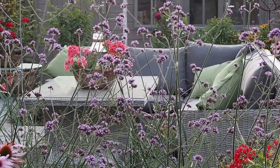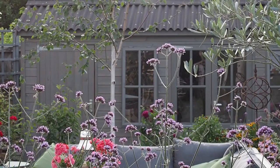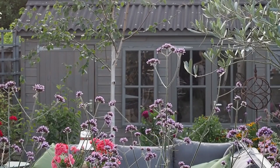So I've got a couple of miscanthus, but then I've added verbena bonariensis because you get the wonderful height and movement, but actually you can still see through them. The verbena just breaks the view of the seating area. And actually, surprisingly, when you're in the seating area, you feel really quite enclosed.